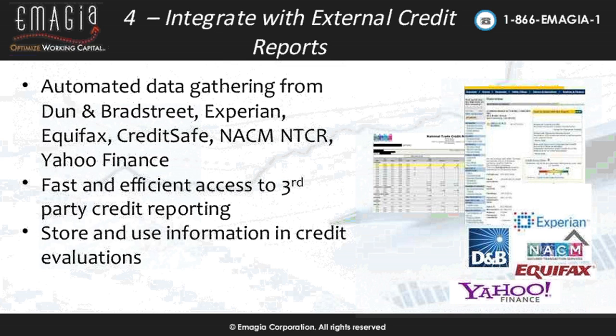Integrating with external credit reports. This is especially useful for credit scoring. You can now pull information in an automated fashion from companies like Dun & Bradstreet, Experian, Equifax, places like NACM, their NTCR, Yahoo Finance. You can get fast and quick access to third-party credit reporting. You can store the information, and you can integrate it into a single report that you can use as the basis for your credit scoring.